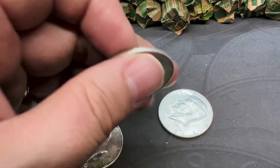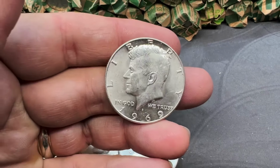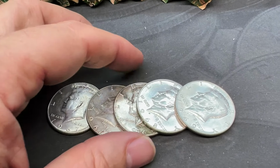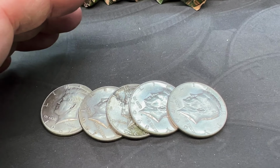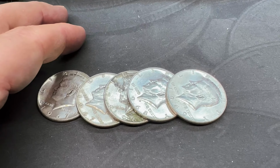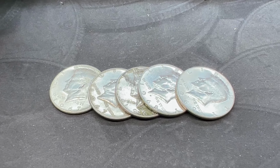Now, they may look a little nicer than they did in my short, and it's because I brought them home and dumped them in some EZS just to clean them up a little bit, make them sparkle again, because at the end of the day, these are 40% half dollars, no numismatic value in them. There were no DDOs, nothing like that that I had to worry about, so I did clean them up just a little bit.